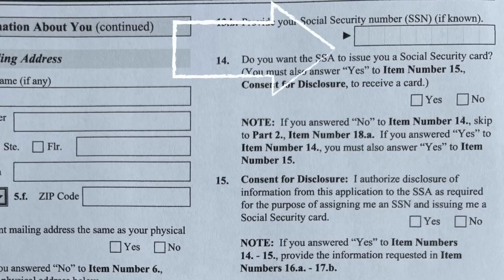Items number 13A through 17B, questions regarding Social Security number, okay? The question asks you, if you have a Social Security number, has one ever been issued to you? If it has, you say yes and you put the number in there, okay? If you don't have one and you want Homeland Security to contact the Social Security Administration, they will do it. They will help you, okay? Just check the appropriate boxes. Now we're still on page 2, ladies and gentlemen, boys and girls.